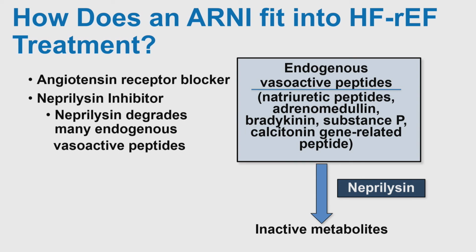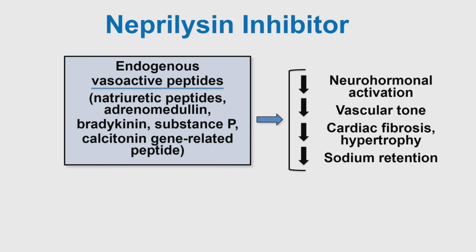And they have a short half-life in your bloodstream. The reason why they have a short half-life in your bloodstream is there's this little substance that comes along called neprilysin, and it degrades these good vasoactive peptides. So these vasodilate, neprilysin comes along, and it degrades them, and it turns them inactive.